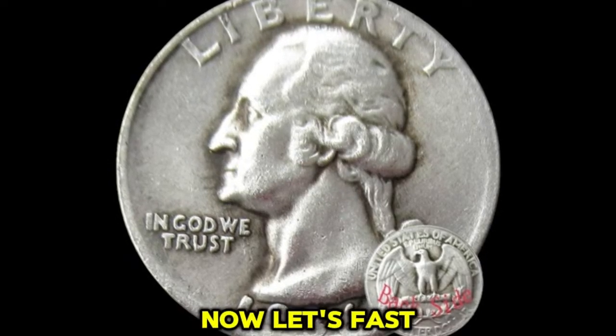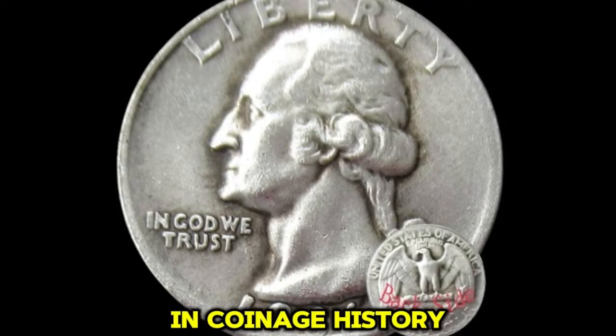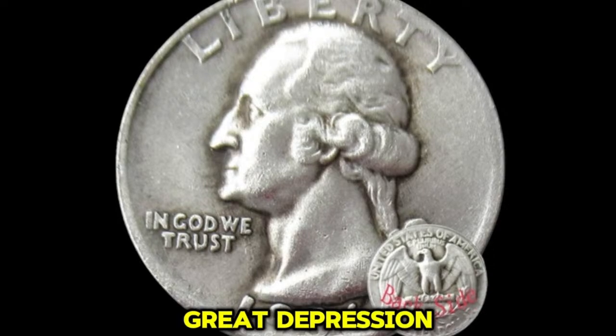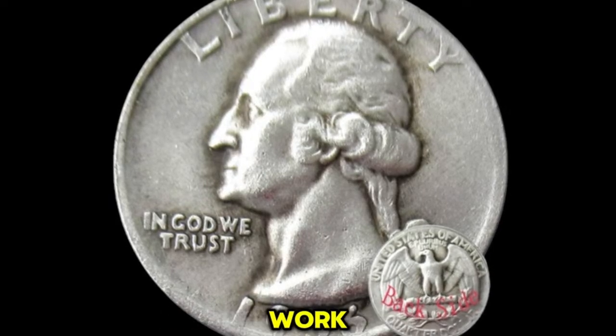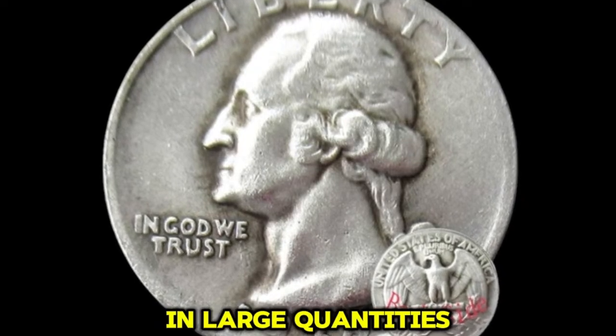Now, let's fast forward to 1936, a critical year in coinage history. This was the height of the Great Depression, and while millions were out of work, the United States Mint was continuing to produce these coins in large quantities.